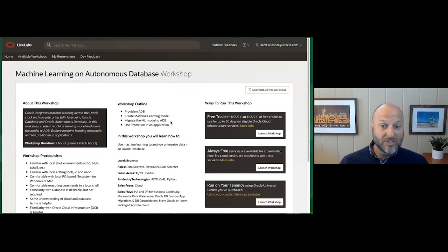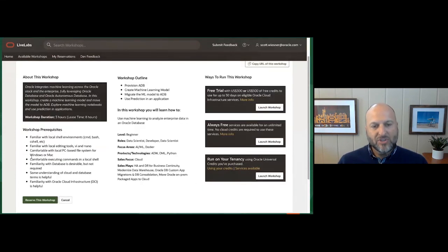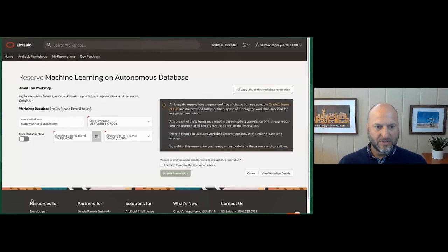You can run it on our free trial, the always free environment. And also we allow you to run in your tenancy as well using your credits. So you actually get to own the resulting infrastructure. So these are just some of the ways in this course we can reserve the workshop. Pretty simple here. Let's go to the next slide.